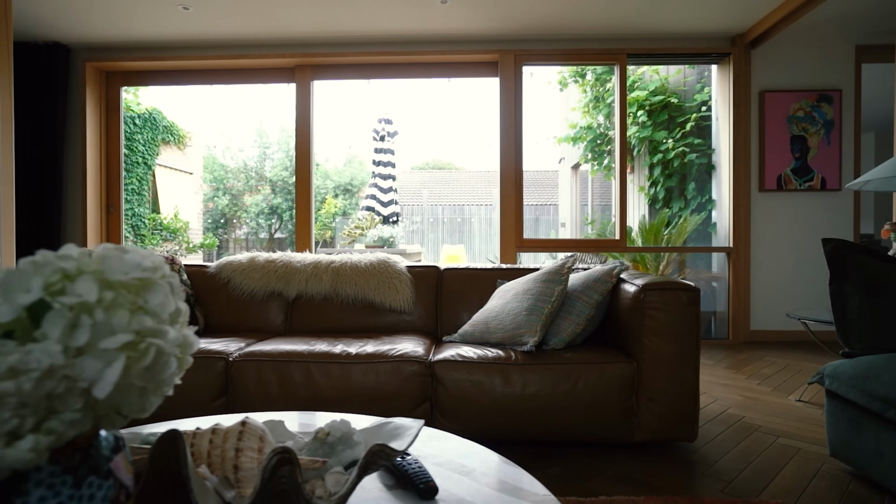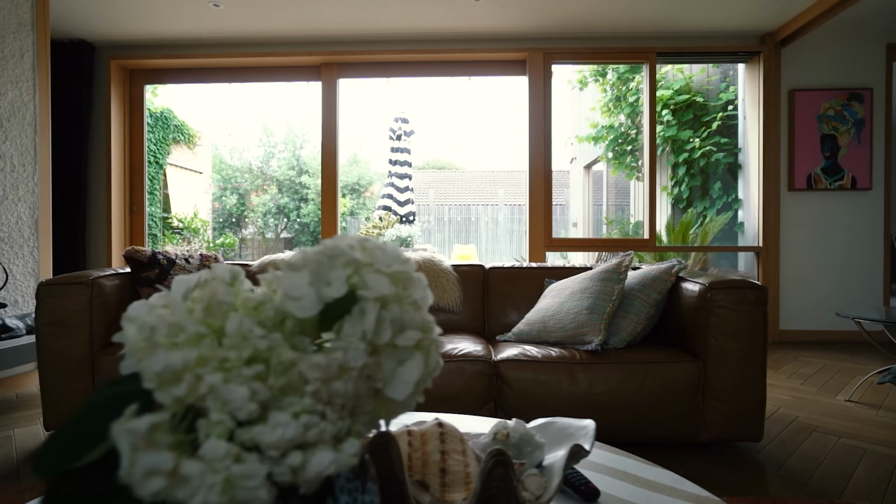And again, sitting here, I can see straight out onto that space, and there's this wonderful sense of openness, but I still feel very cozy and kind of in my own zone. I think that's sometimes a hard thing to do, to create both an open flow and a very comfortable and cozy environment. But I think they've done that really well.